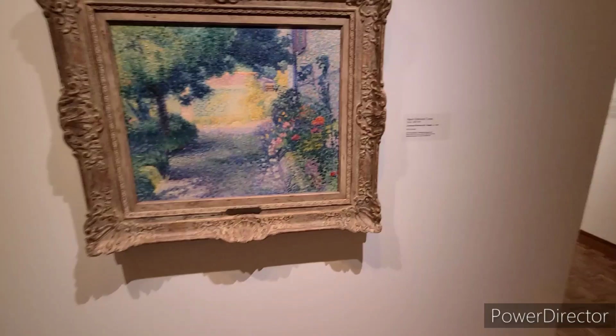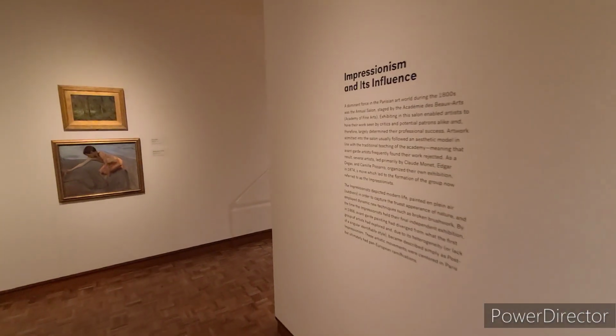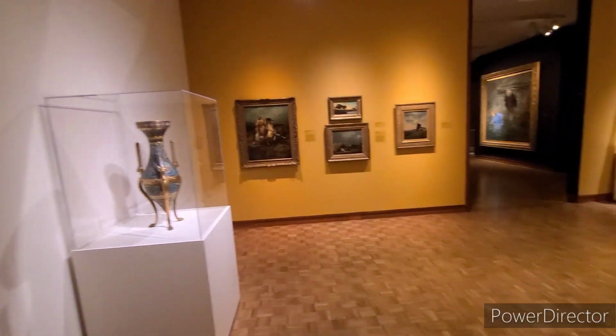Coming into the Impressionism side of things. Unfortunately, their Monet is lent out at the moment, so I have to come back when it comes back.